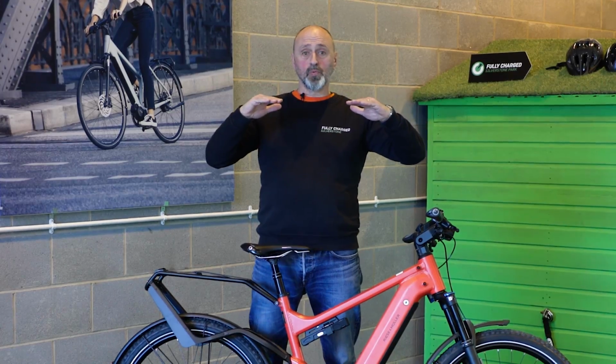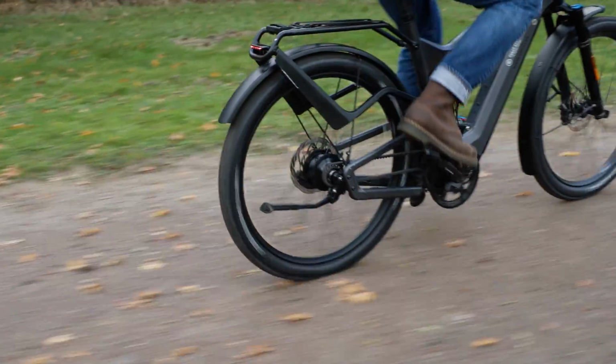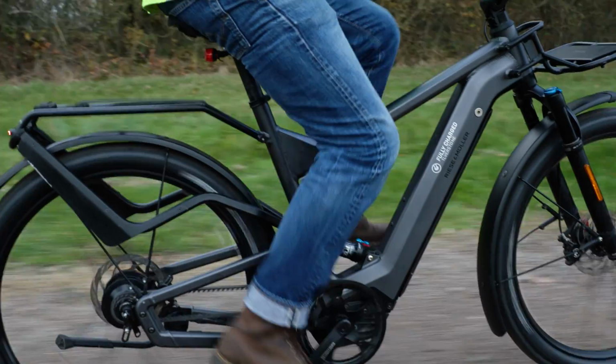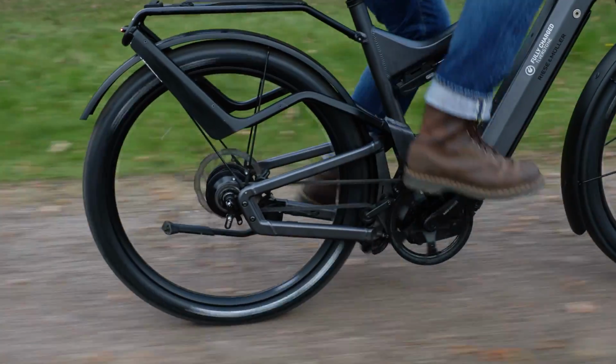You stay in contact with the road much more effectively, and in tricky situations where you need to be able to brake and turn and adjust, the ground control technology allows you to do it confidently.